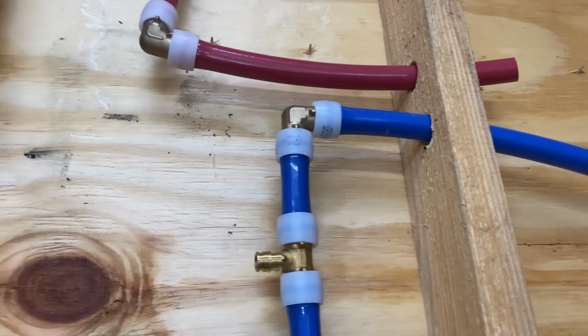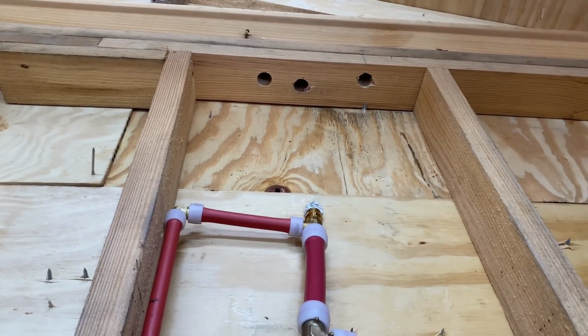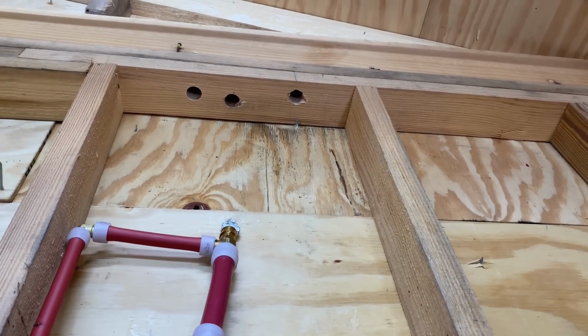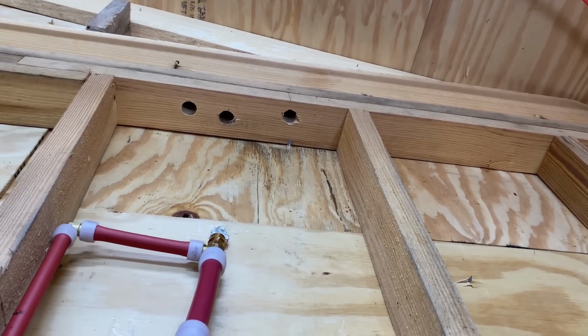So really, it's going to work out because we had to come all the way over here and then come up with our other hole. If you notice, that hole is slightly further towards the inside of the house. That's so we can take that pipe on the outside of the hot water line. Which brings us to another point.